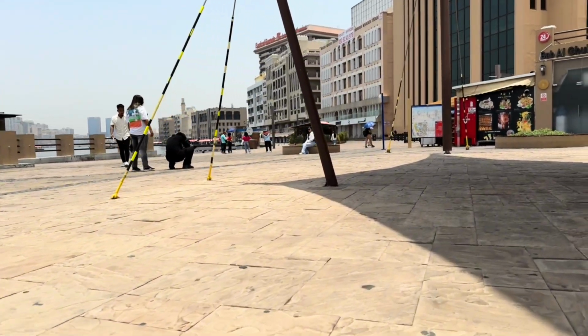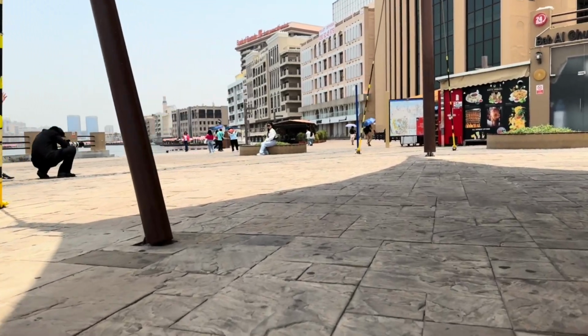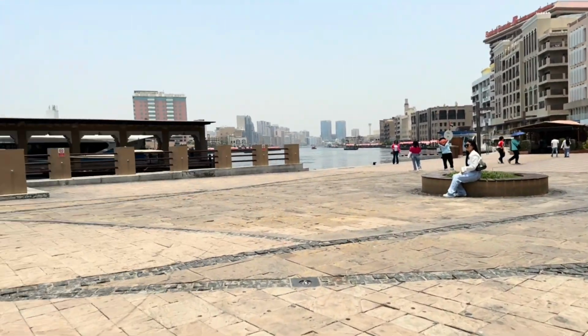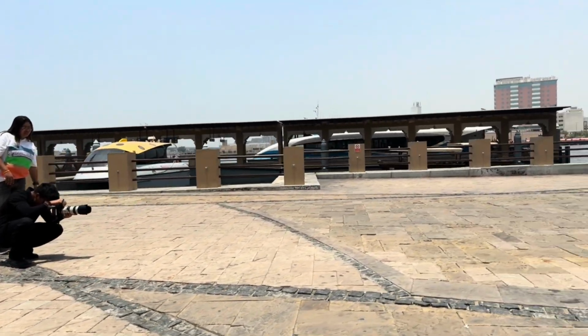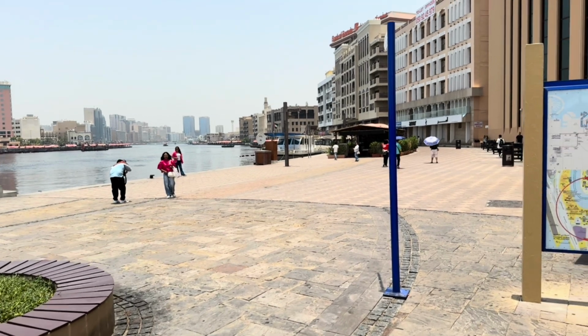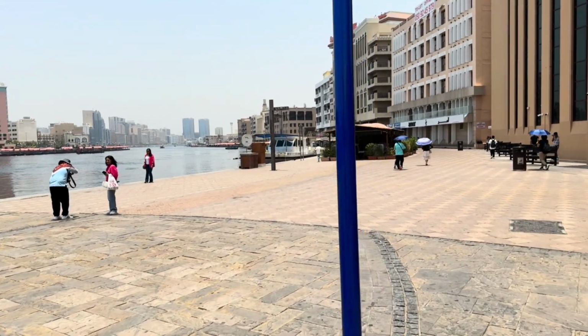This is the perfect background for old Dubai. Here you can see most of the people taking photos. They are taking photos from photographers because this background is so beautiful. The background will cover the Abra as well.